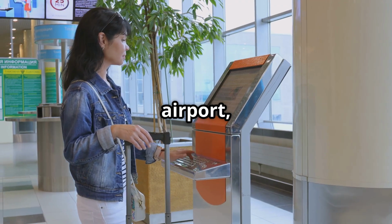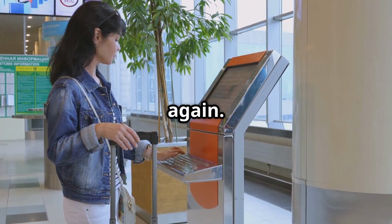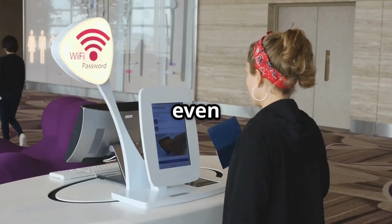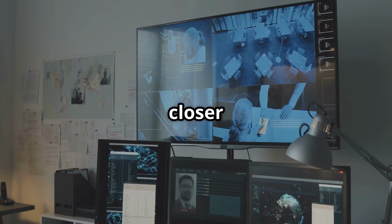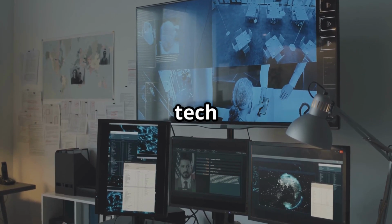Imagine walking into an airport, hotel, or store and never needing an ID or credit card again. Facial recognition could become the key to everything: access, payments, even passports. The future is closer than you think, but with power comes responsibility, and we need to get this tech right.